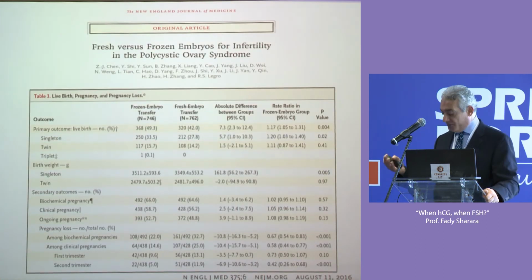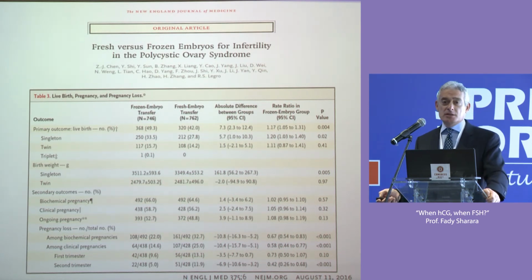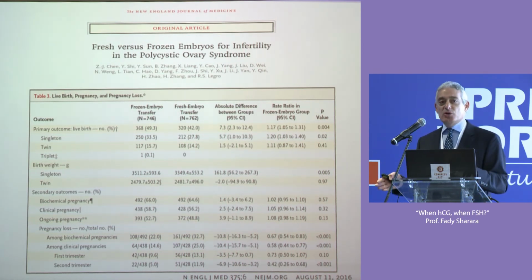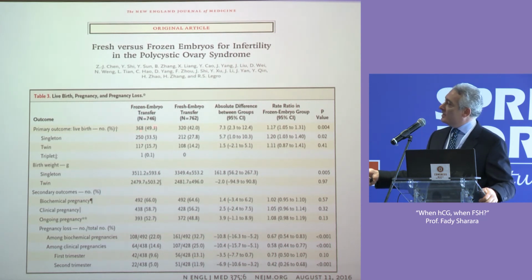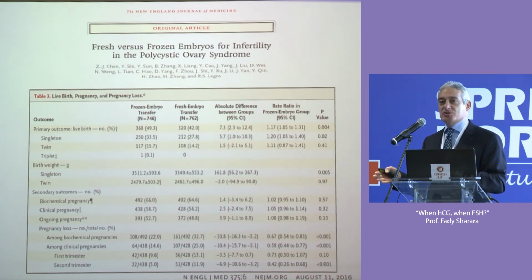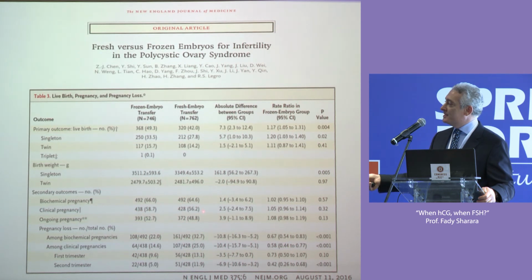So I'm going to review a little bit of the literature that just came out. This is the famous New England paper that came from China, looking at freeze-all versus fresh transfers, specifically in PCOS patients, okay? So, of course, in China, they can do this study in 2 days. They had 750 patients in each arm. And you know, the biochemical pregnancy rate, so they randomized them into fresh versus FET, okay? Specifically PCOS patients. And the Chinese PCOS patients are all thin patients, and they're quite brittle. The pregnancy rate was exactly the same, 58.7 versus 56.2%.